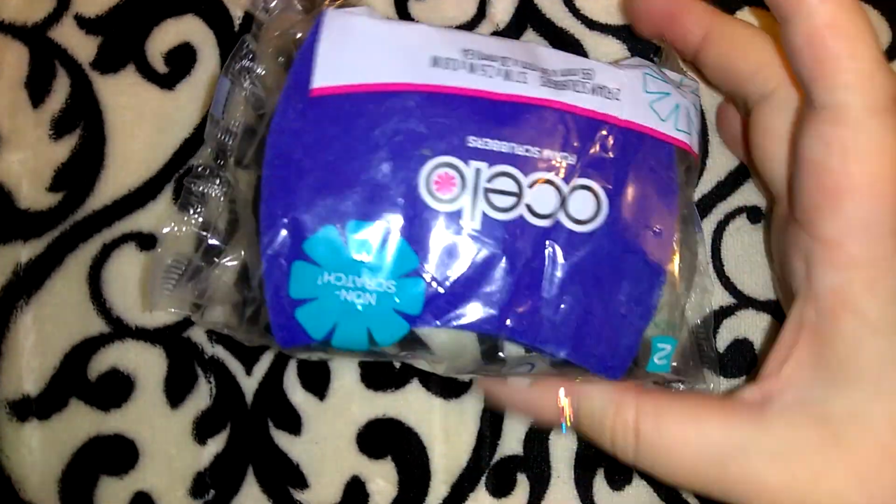What else do I have? I got this pack of sponges. It's the Ocello with two of them for 99 Cents Only.